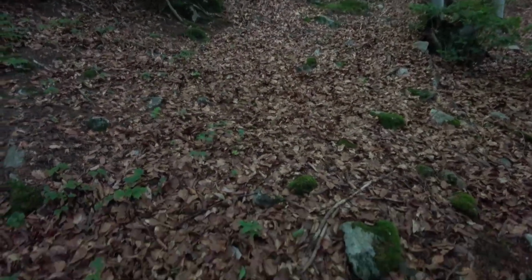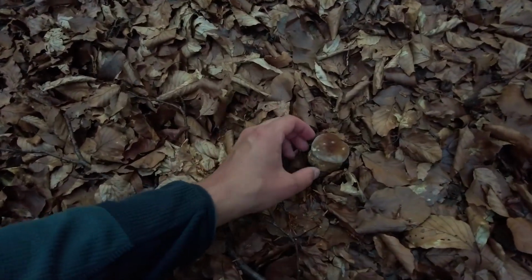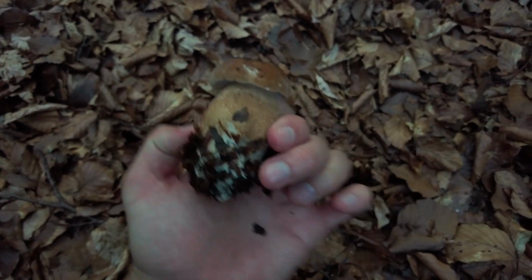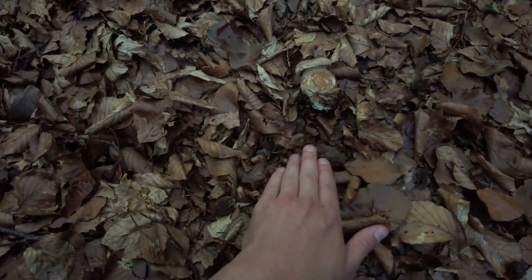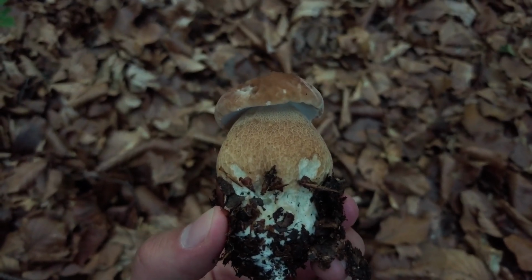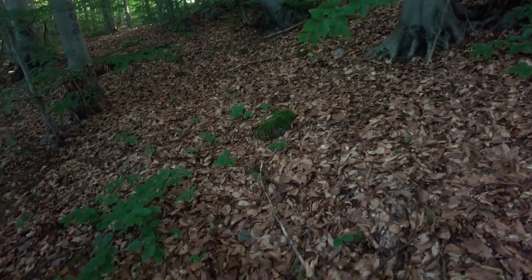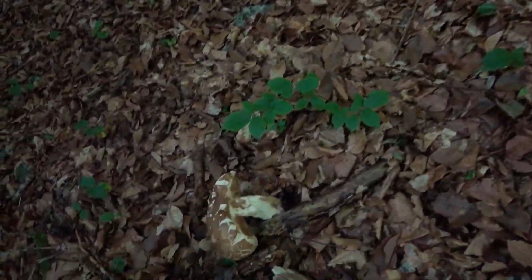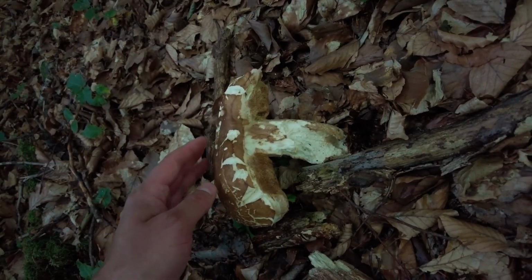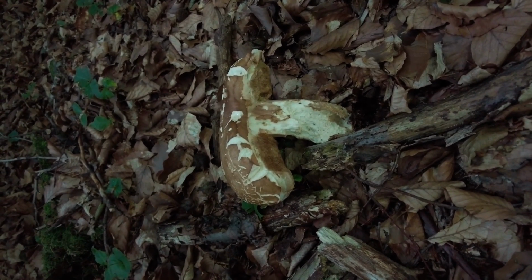I saw this one from a few meters distance. Looks like a nice young one, very well shaped, beautiful summer cep. Great shape, great colors. Hopefully it will be healthy, we'll see. And here I have a big one, but this one is too old. The head is still quite firm, but I believe it's better to just let it be, to spread some spores.